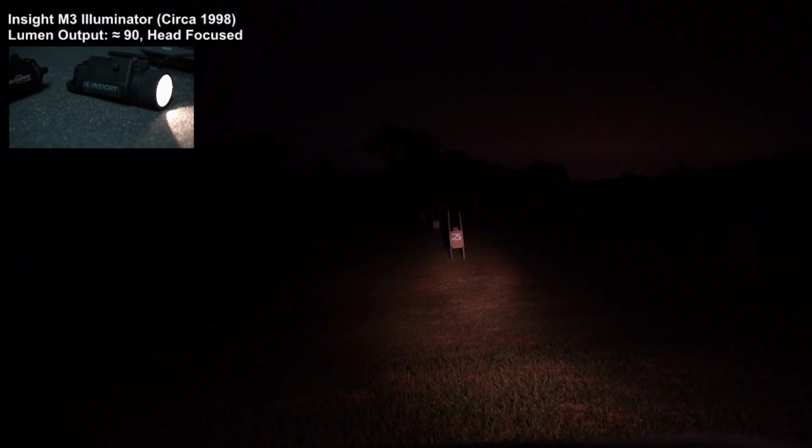Here next is the M3 Illuminator from Insight. This is a late 1990s design that utilizes two CR123 batteries with an incandescent bulb. It's much smaller than the 6P and is more of a pistol light than a rifle light based on its design and shape. With that said, the throw seems relatively equivalent to the 6P, and the spill appears to be slightly greater.